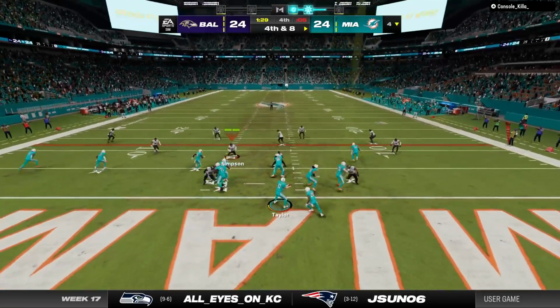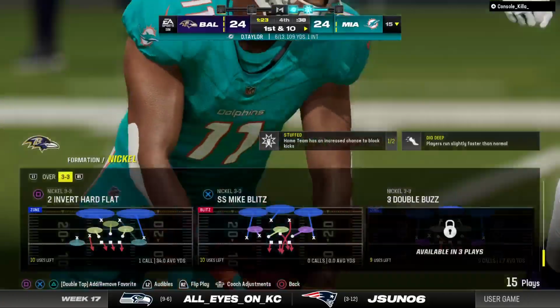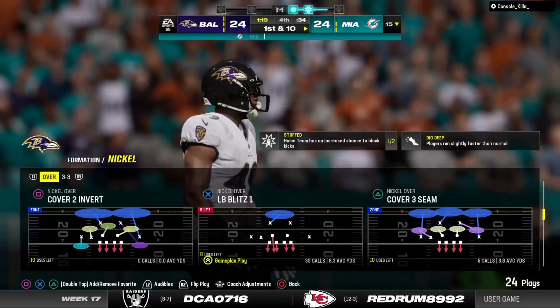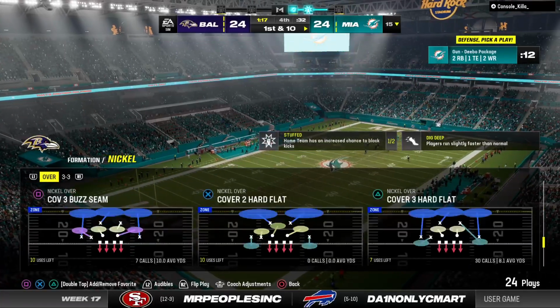Taylor. And that's caught by Wilson. And able to get it across the 10 to the 15. What do you think? Play this safe, just worry about getting to OT? Yeah, don't make any risky throws. It's not going to change the outcome. But if anyone slips, take the big shot.